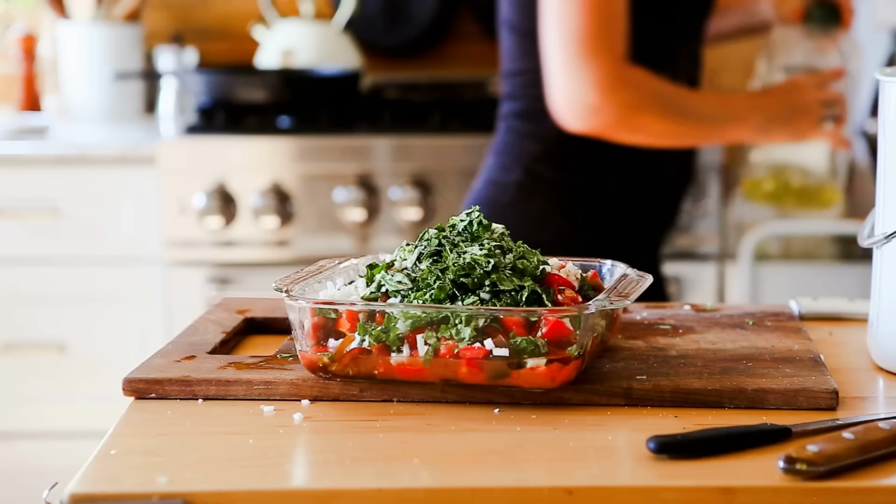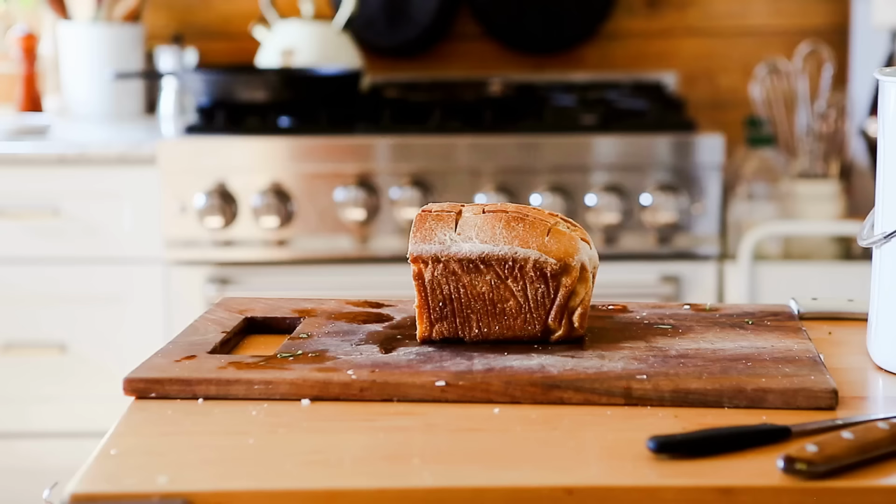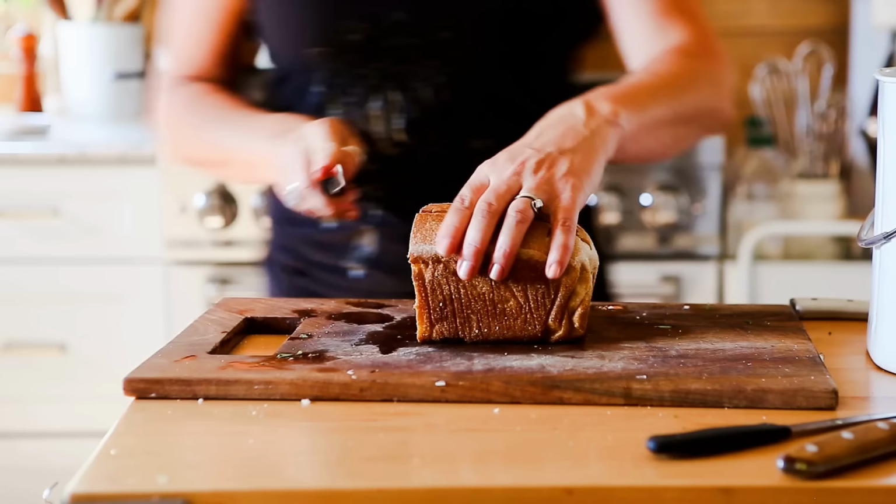I'm going to serve this bruschetta on our sourdough homemade bread, and I'm going to toast it up. It's not good if you just put it straight on the bread. It gets too gooey and soft and soggy. You definitely want to toast the bread. So I'm going to cut this up into smaller pieces and then toast it.